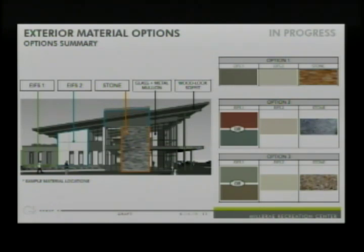And so you can see there are a variety of different materials being used. We have glass with metal mullions, a wood look soffit on the underside of the roof, accent stone in that vertical orange area, and then two colors of what we're calling EFIS, which is just an exterior insulated finish system, which basically would look like stucco, if you were to think of it like that. And so there are two different colors there to help break up the massing and provide a variety of finishes and colors throughout the building.